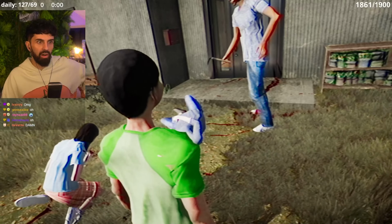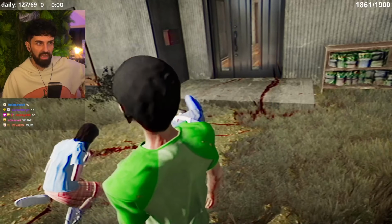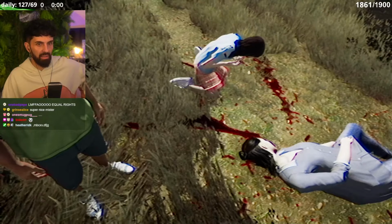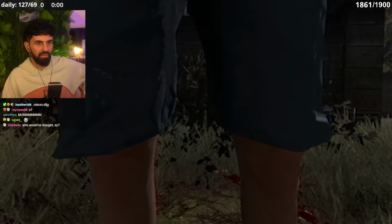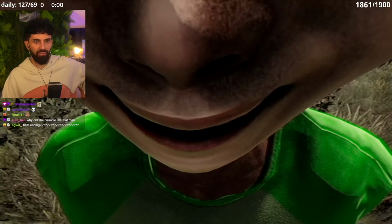Oh my god. It looked like she brought up some past trauma for him and he lashed out because he didn't know what to do. Whoa, this is some big ass shoes. Crotch shot? That was a weird crotch shot. What the fuck? Just kidding.